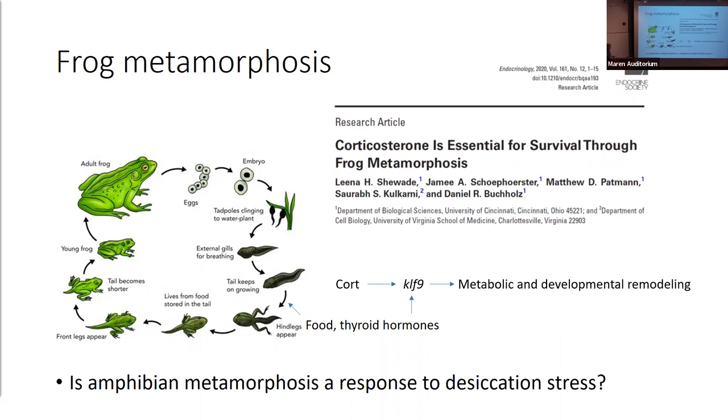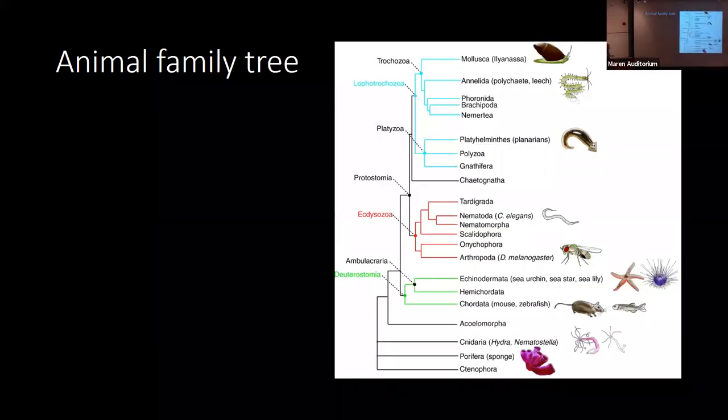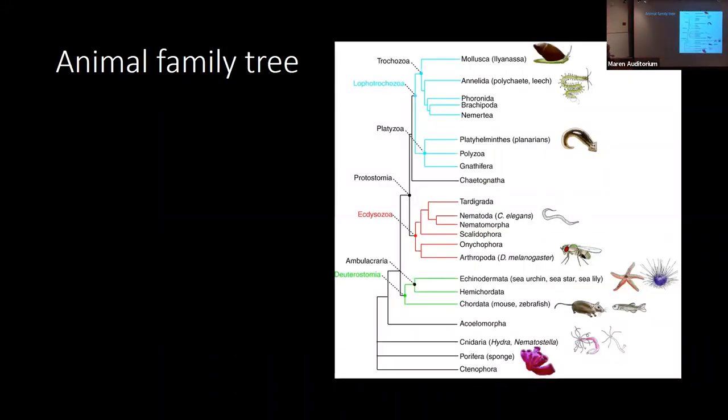And a question that this raises in my mind is: is amphibian metamorphosis a response to desiccation stress? Because amphibians basically evolved from fish and became terrestrial. And so was it the stress of drying up ponds that drove this evolution? All right, so let's back up further.